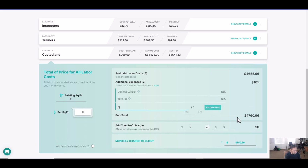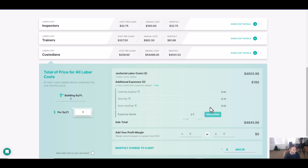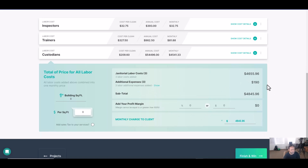And then you may have some drive time or fuel. You may have cell phone reimbursement that you pay for your employees, whatever it may be. Let's say you think that's going to be another $85 a month. Click add expense. And so now you have your 3 additional expenses, and then this is the total of your costs. So this is your labor and material cost out. Let's go ahead and hide this so that I can make it a little cleaner here.